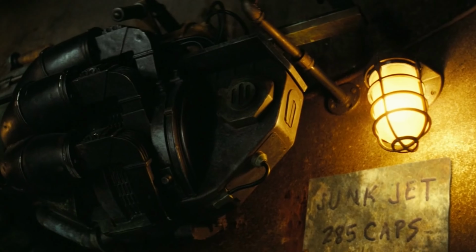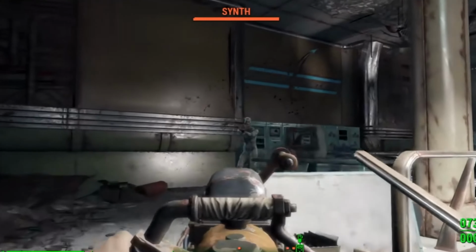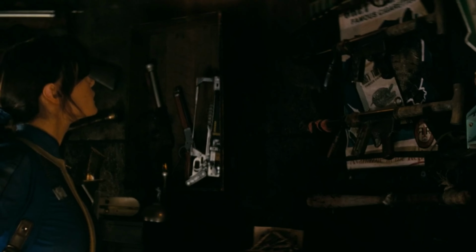Lucy looks at a weapon that's really goddamn cool. It's the junk jet. I loved using the junk jet in Fallout 4. Basically, you take all of the junk you have in your inventory that you collect in the game, and you collect a lot of junk in the game. You basically pick up everything, right? So you have a lot of ammo. You just chuck it into the gun and it shoots it out, and it's the most versatile gun you could have in the apocalypse.